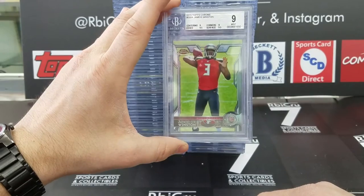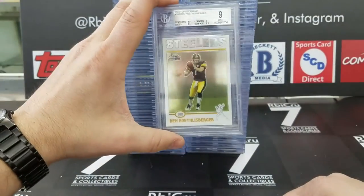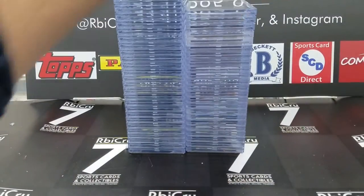Nice card. Famous Jameis Winston, Chrome Base rookie, 9, 9.5, 9, 9.5. Very close to a gem. Ben Roethlisberger, Topps Chrome rookie, 9. We got an 8.5, 9.5, 9.5. Very close on that one as well.